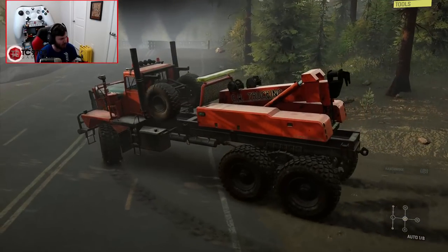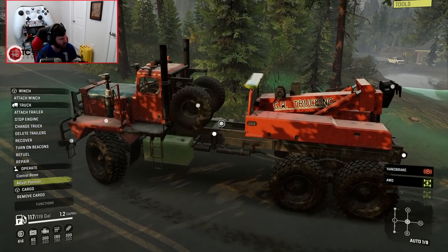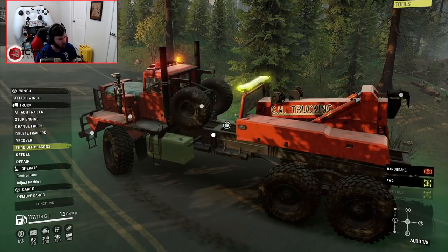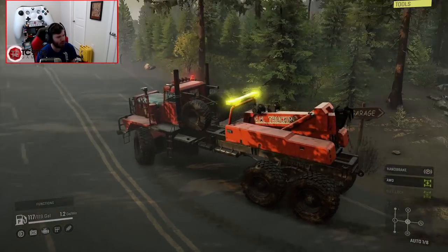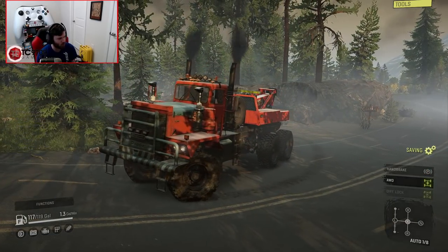All right, let's head on out. Now, here's my question. Do we need to go ahead and activate the beacons? Because if we turn on the beacons, dude, that looks awesome. I tell you what, we won't activate the beacons until we get right up to where the bus is.